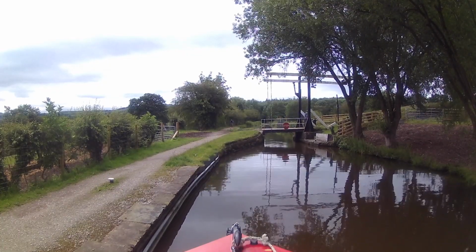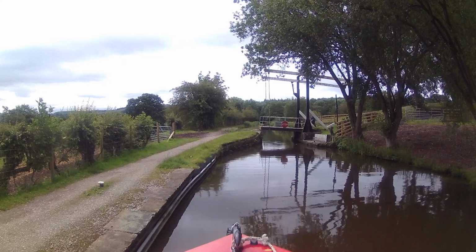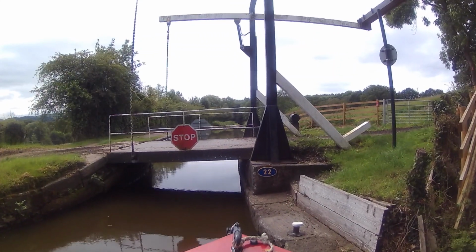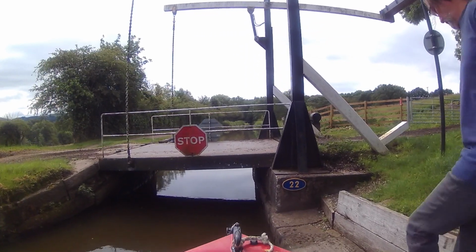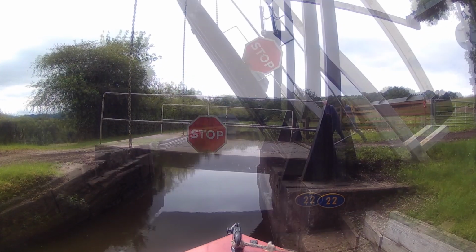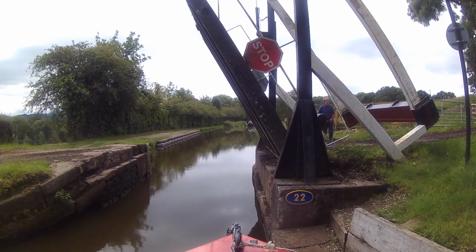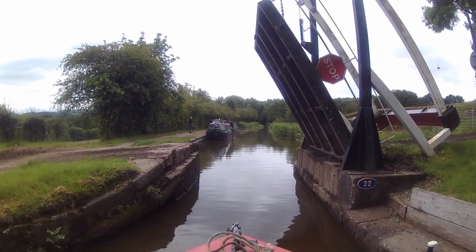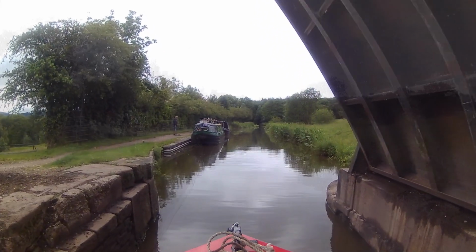The following morning, I set off towards Whaley Bridge, and first up is a lift bridge. Oops, there I am realising the boat is on the wrong side of the canal. I've now tied up on the single bollard by the bridge, and now to raise it with the windlass. In the meantime, 2 boats have arrived coming in the opposite direction, so I don't need to close the bridge.